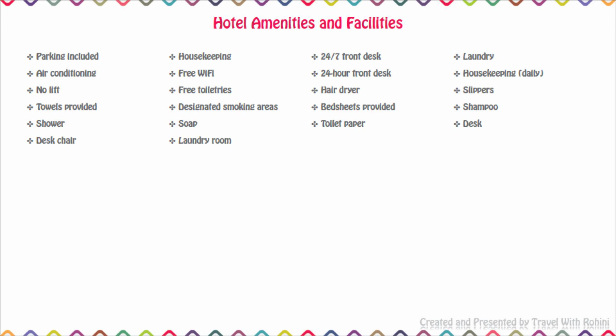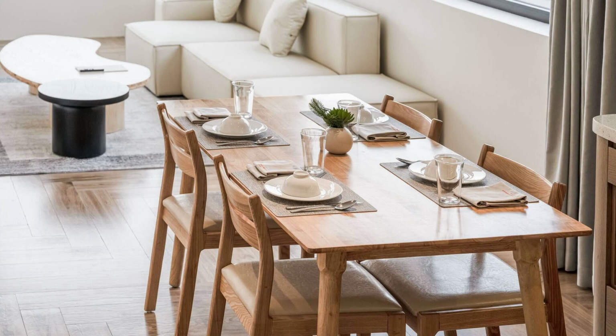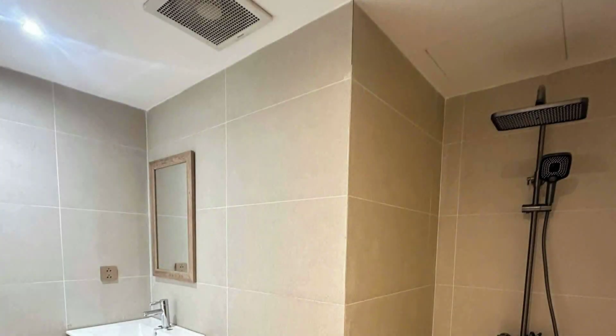Next, we talk about amenities of this hotel. So you can see on the screen, all guests will be required to present photo ID at check-in. The hotel accepts major credit cards and reserves the right to temporarily hold an amount prior to arrival. The location of the hotel is safe and guests love to enjoy the surroundings.